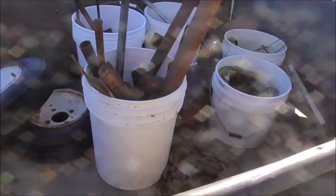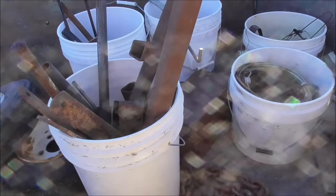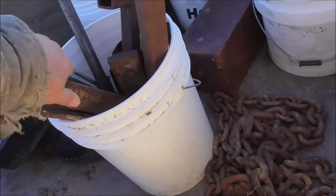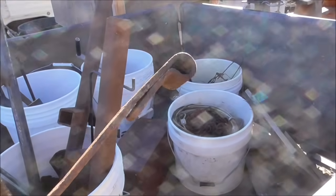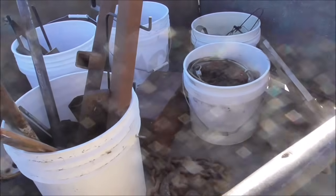This stuff, it's odds and ends. Like I say, it's not super valuable stuff, but if you go down, ouch, can't get that out of there. Some of these, like that's a hinge. This one's kind of rusty. I got some others that are in a little better shape.